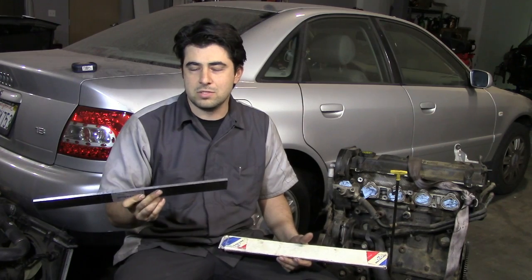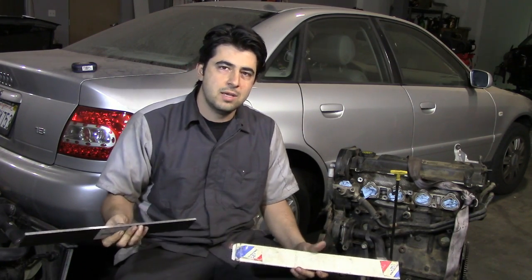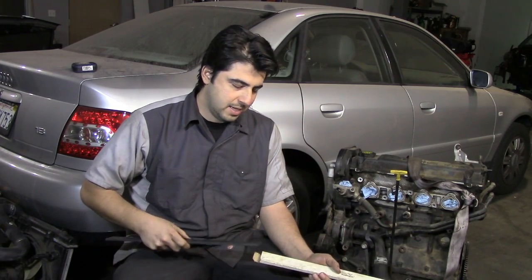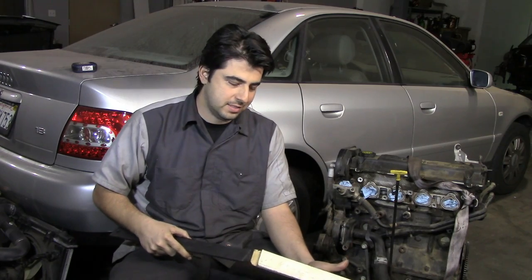Those are not the right tools to check warpage when you're measuring in thousandths of an inch increments. You want to make sure you use the right tool for the right job: a machinist straight edge. A lot of machine shops will lend it to you or maybe rent it to you for like, I don't know, 10 bucks a day or so if you ask them nicely.